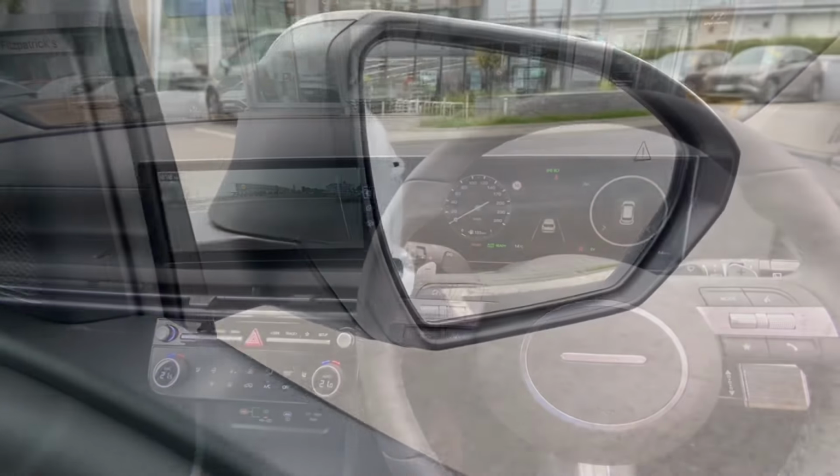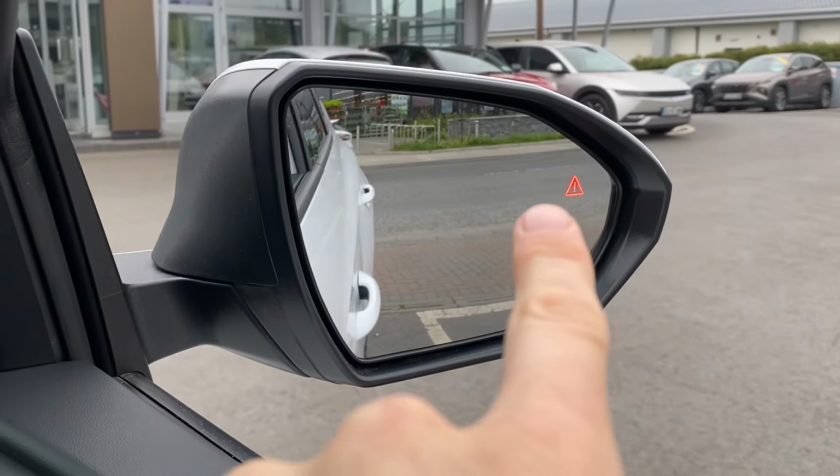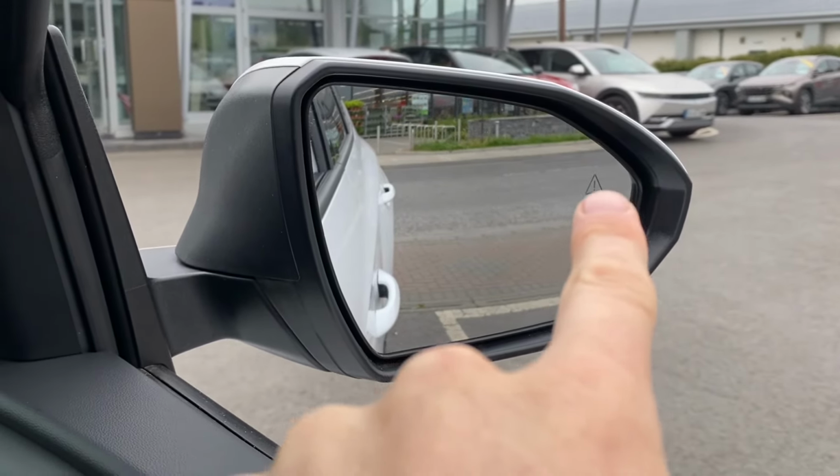So that's really cool. Another byproduct then of having the 360 camera is the blind spot indicator. When someone comes up in your blind spot, this lights up. You mightn't have noticed them in your blind spot when you're driving.